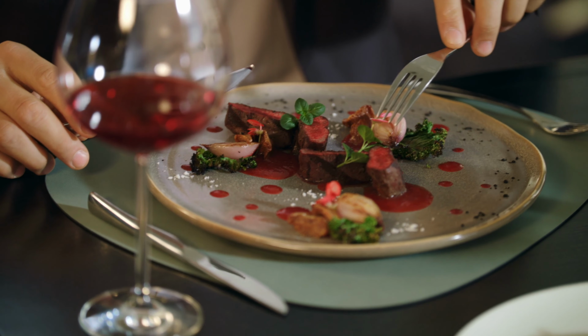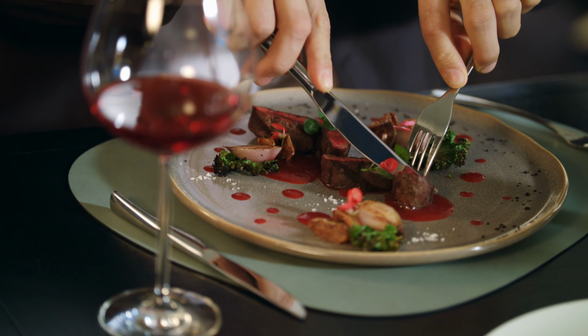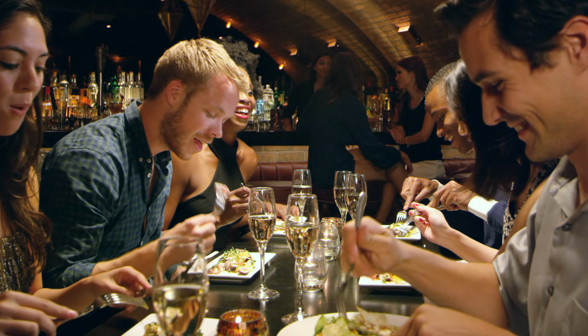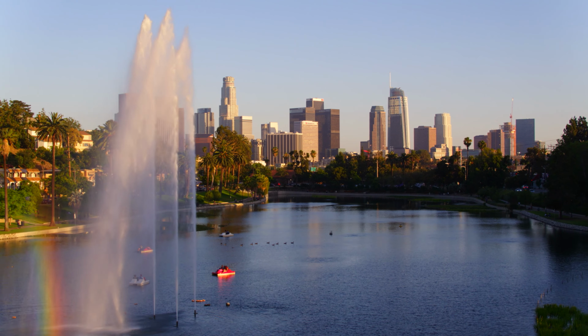Or visit LA during the Los Angeles Restaurant Week. Every January and July, many restaurants will take part in this special restaurant week. They offer major discounts, meaning that you can get a fantastic meal for a lot less than the usual price.